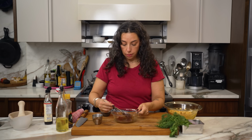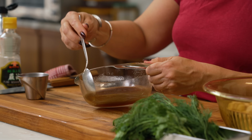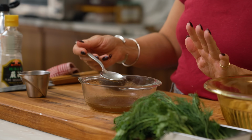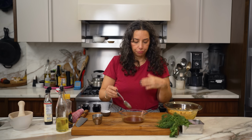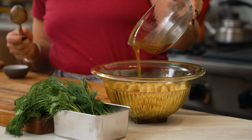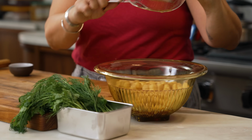You want to stir this to make sure the sugar dissolves. You can kind of imagine what it's going to taste like. It's 3 parts lime, 2 parts fish sauce with a dash of sugar. So it should taste like a condiment in that you're not drinking this like soup. This is like a dressing, a pretty concentrated dressing. So that's going right over my chickpeas.